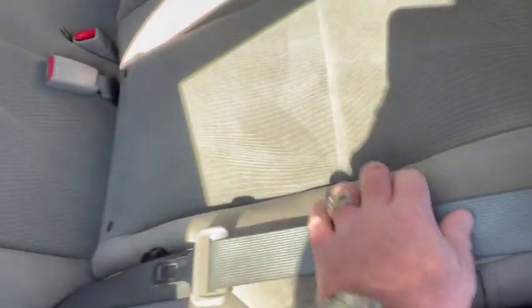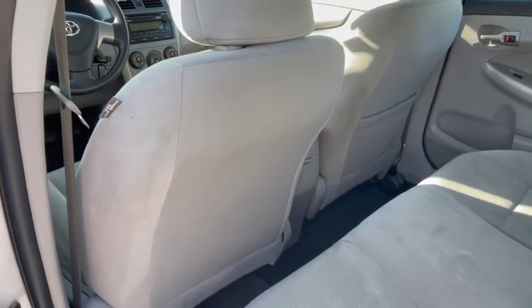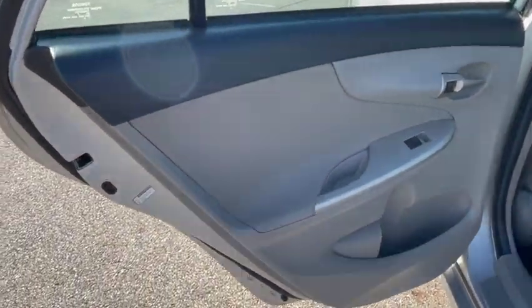The rear seat is just as nice as the front. The mats are back here, so it has all four floor mats. Backs of the seats are nice. Everything's nice. This is such a nice little car.